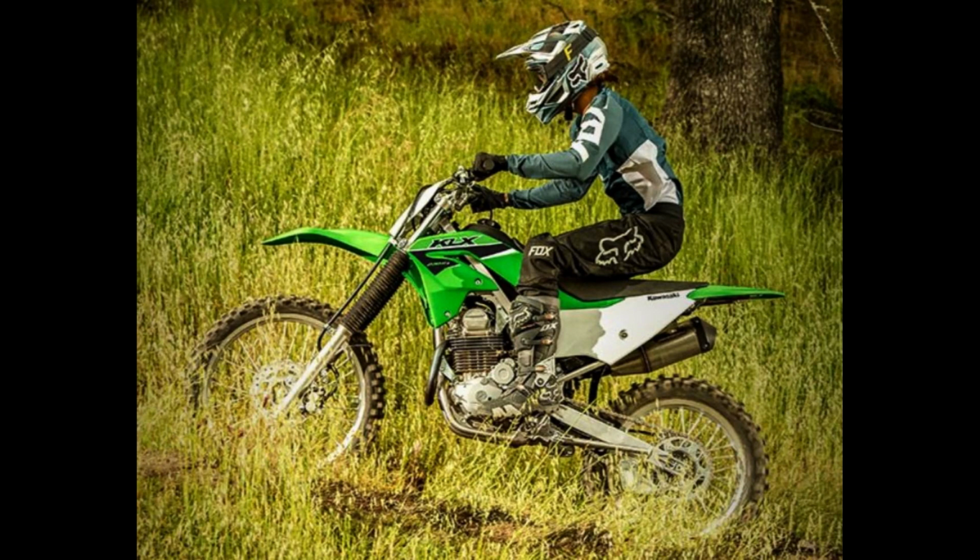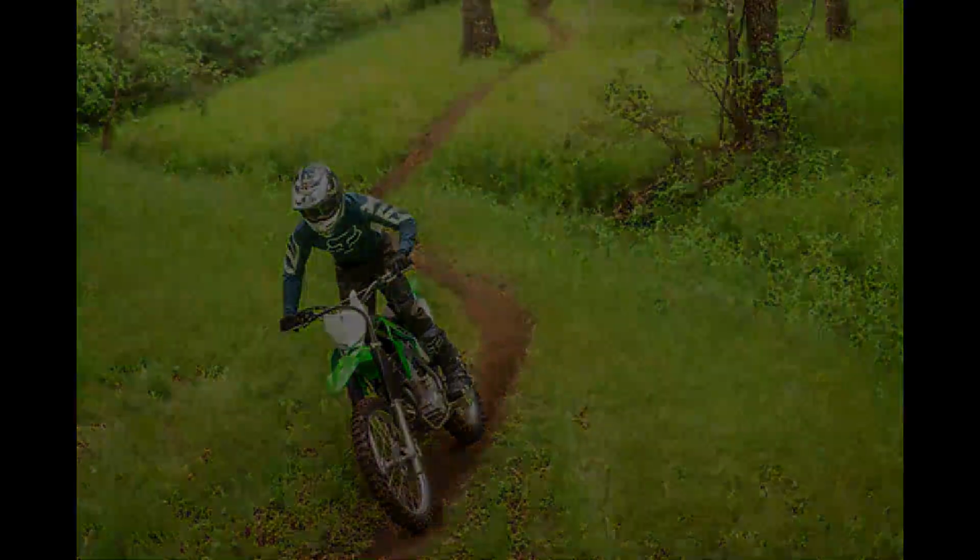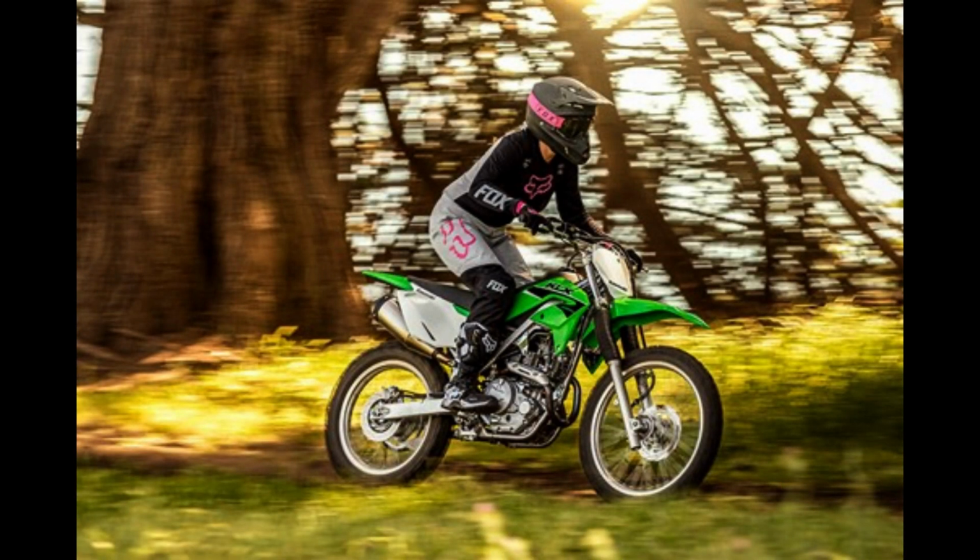So let me get this straight, Kawasaki. If you want an extra 2 inches of seat height on the 110 or a 3/4 inch seat height on the 140, you got to pay more for it. But if you want a lower seat height on the 230, which is the 230RS, it's actually the same price as the regular 230R. Got it.